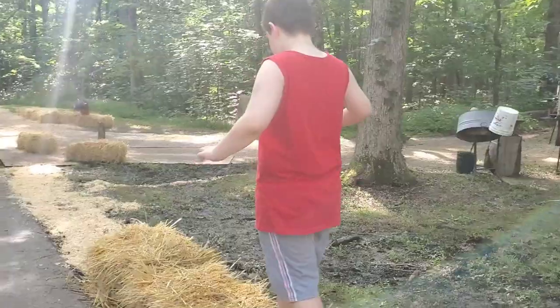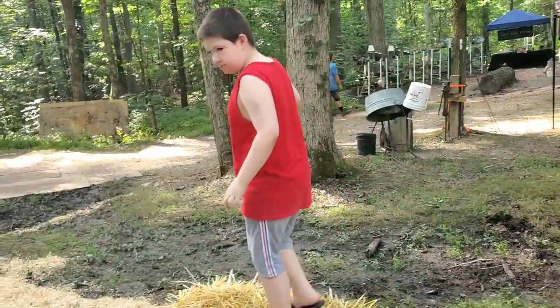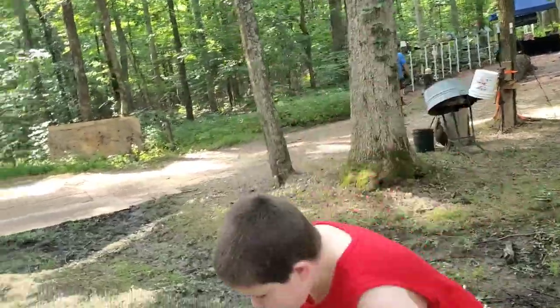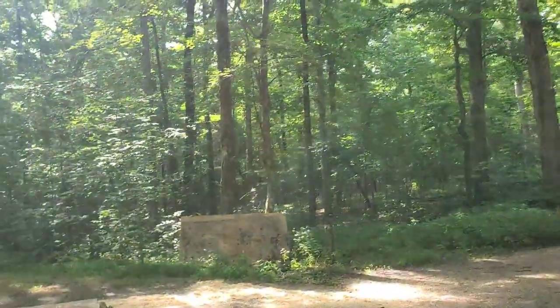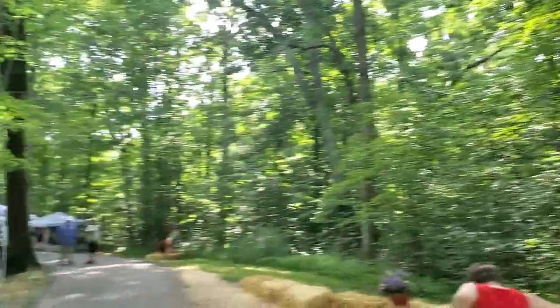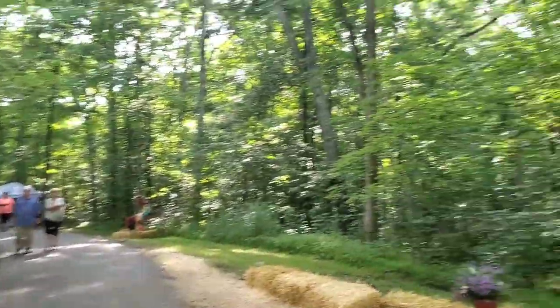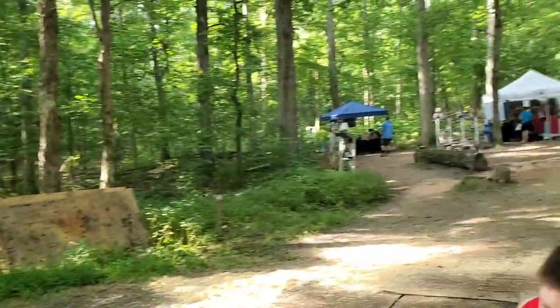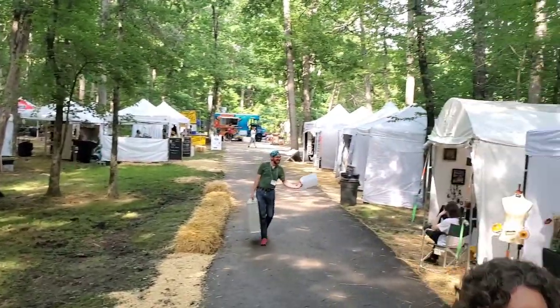Ian walking on the hay. Hey there, country boy. But isn't this beautiful? Isn't this area beautiful? I mean, it's just really something to see. It's rained a little bit today, so it's been a little humid, but it's not too bad. It's real shady through here, so it's pretty cool. But here's another look around back here.